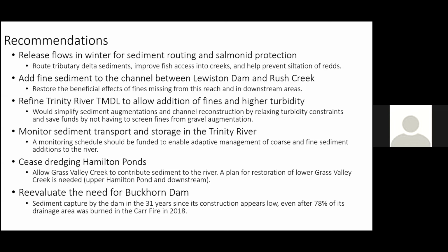And I argue that we should no longer cease dredging Hamilton ponds at Grass Valley Creek. The river needs those fines instead, and we should allow them to transport through. And then I think there is a need to reevaluate whether Buckhorn Dam is necessary. It blocks a major tributary for any type of anadromous salmon use. And we've been out there the last couple of weeks, and with the extremely low reservoir, you can see that it really hasn't captured very much sediment at all in the 30 years or so since it's been in place. So that's all I have.